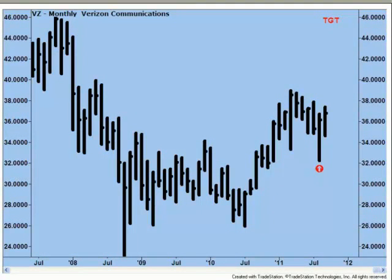Now we'll look at some stocks that could do well if the market turns up. That is, if the market turns up soon. Now remember, we don't want to get long until we see signs of a bottom in the indices. Well, the first stock is Verizon. The next upside target for Verizon is 46. Initial support is seen at 32.